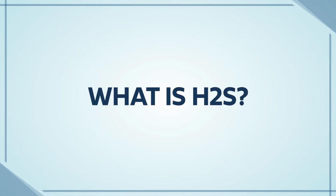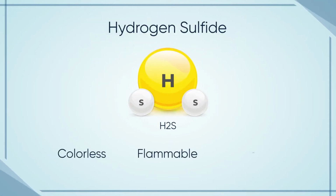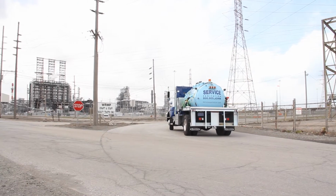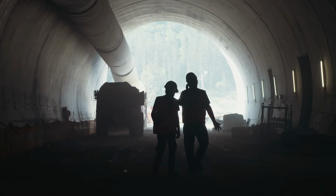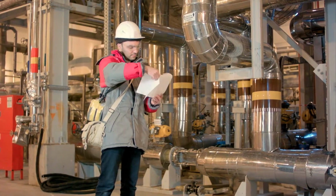So, what is H2S? Hydrogen sulfide is a colorless, flammable, and toxic gas. It's a byproduct of industrial processing that can occur inside places such as oil refineries. When working in places such as BP, you'll want to be especially cautious in low-lying areas with poor ventilation, as this gas is slightly heavier than air, causing it to potentially congregate in low-lying areas.